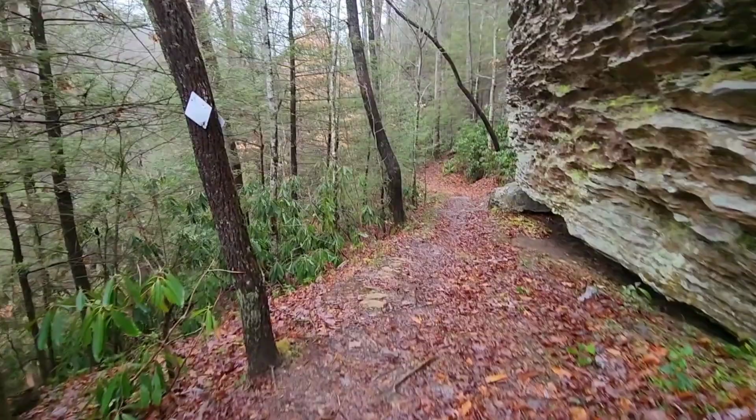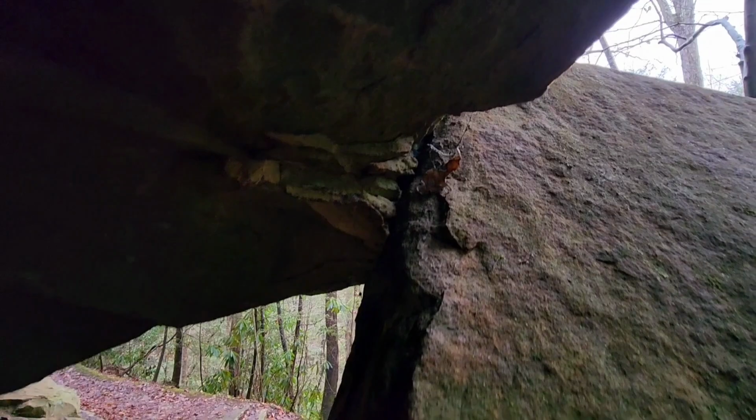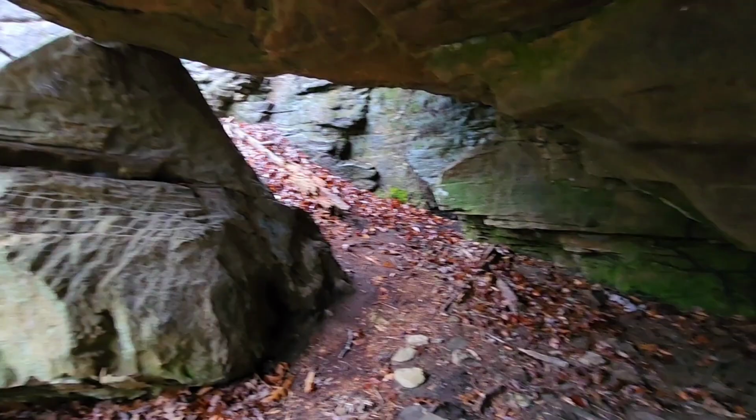Yeah, right here is a pretty cool false arch, just off the Lick Creek Trail right here. That's two separate rocks right here. There's a little bit of gap right there, but you can kind of see it better through here. Pretty cool though. Two separate rocks. I always like false arches just about as much as a real arch. Still pretty cool.